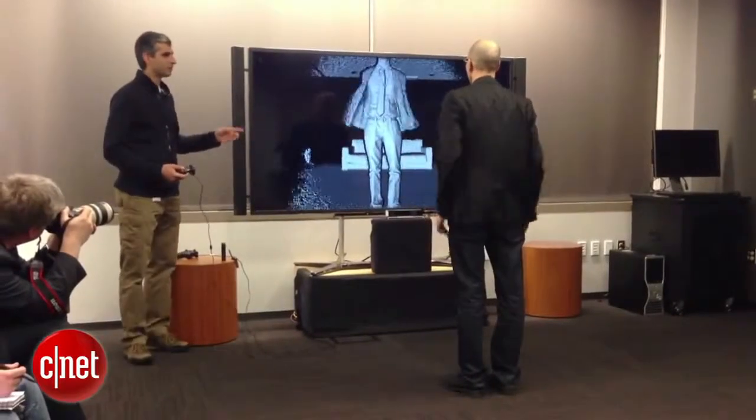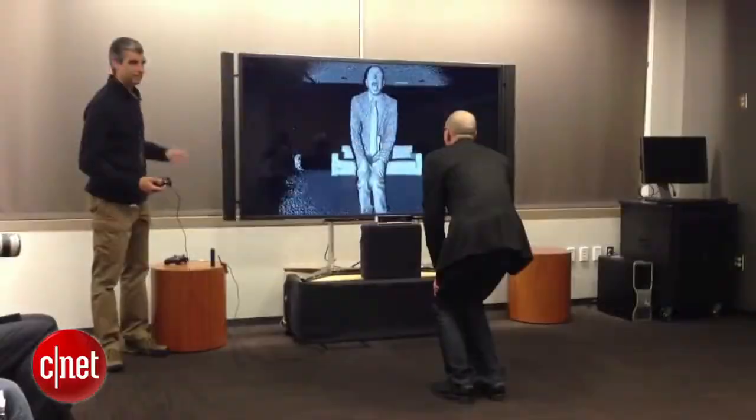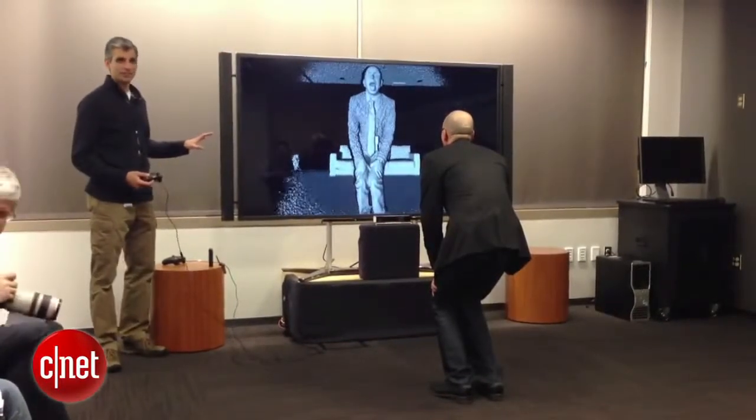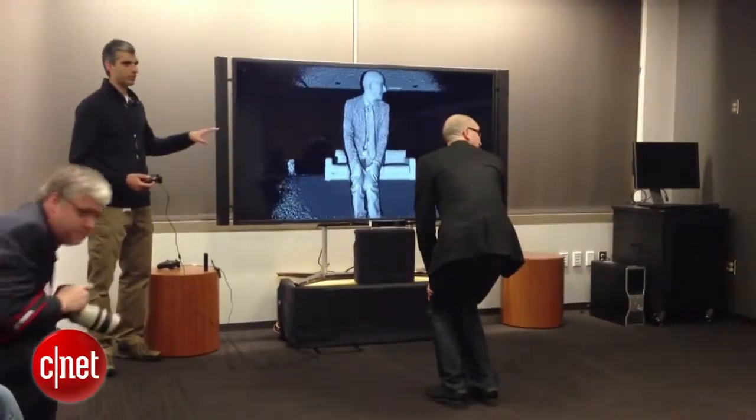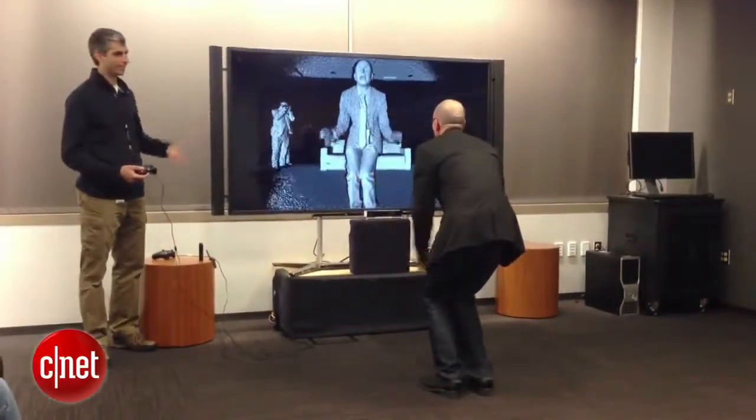If you bend down a little bit, we'll be able to see the detail in your face. You can open your mouth, stick your tongue out. 3 times the fidelity of what we have in the first sensor. It's really one of the groundbreaking areas of tech that allows us to really light things up.